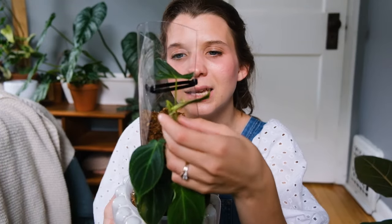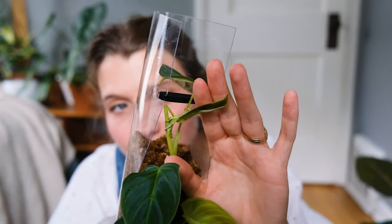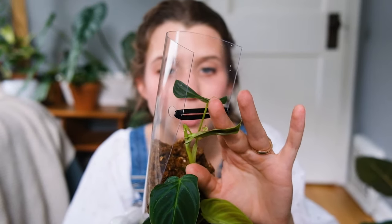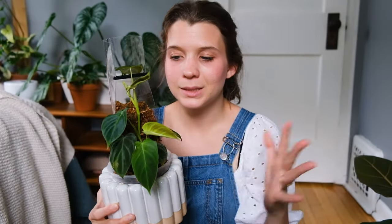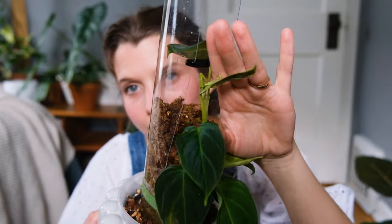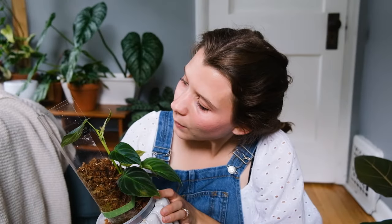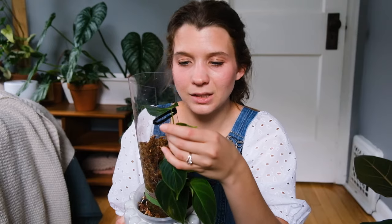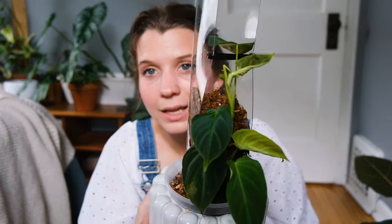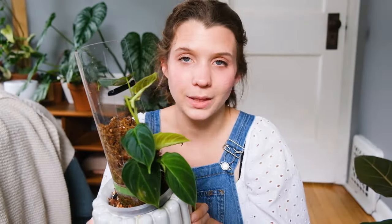Although I will say this is a new leaf right here, and I don't understand what's happening because this has never happened to me before with any of my little Splendid plants that I have. But I think it just kind of ripped itself, unfortunately. So yeah, this new leaf is not looking so hot. I think it just got caught and it's kind of sad, so I'm gonna have to help that out, but the leaf is gonna be totally ripped.